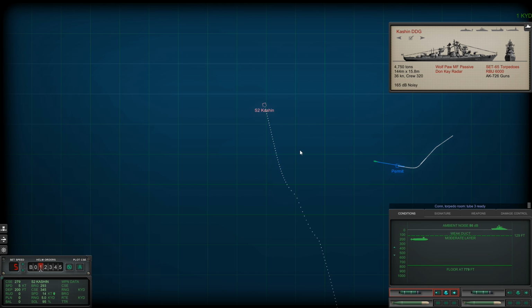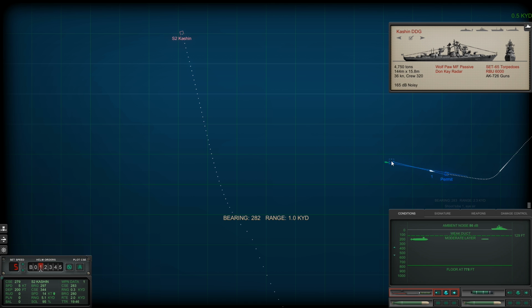I'm gonna have to take another shot at this. Alright, tube one away. Wire is intact. Okay, that's better. Now, I'm not going to activate the active sonar with this one, but what we'll do is we'll give it a short run so it goes into activation.